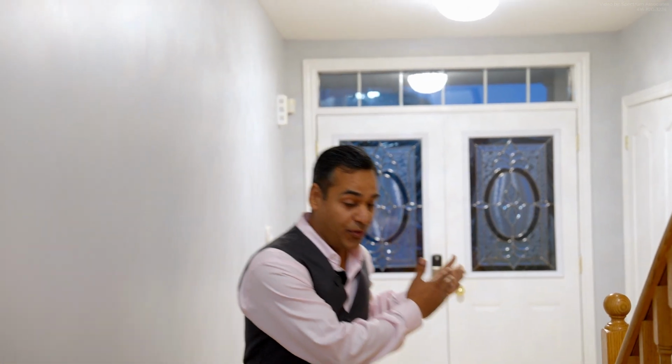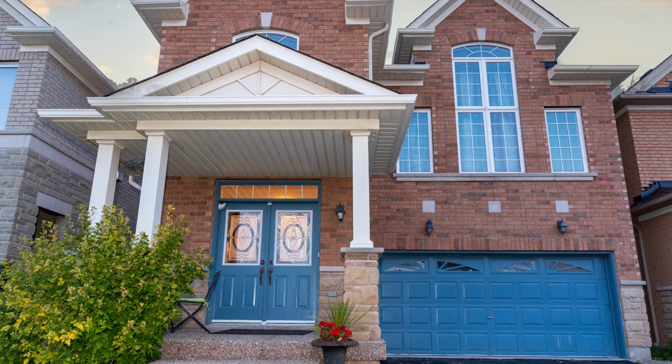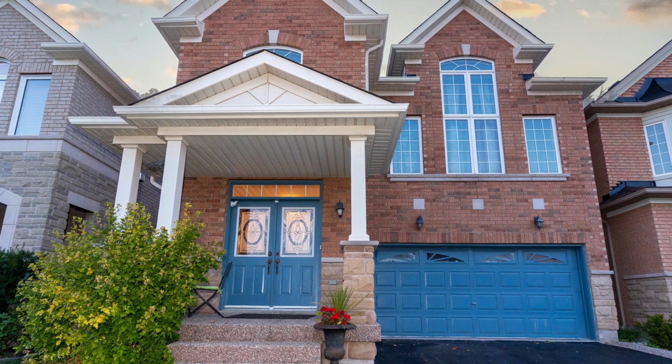As you are seeing, it's a two-door entry, approximately 2,500 square feet house with a double car garage, 9 feet ceiling all across the home, with extra large kitchen space and an extended counter.